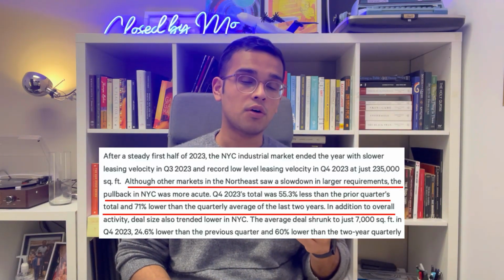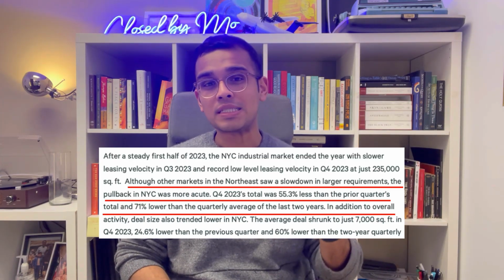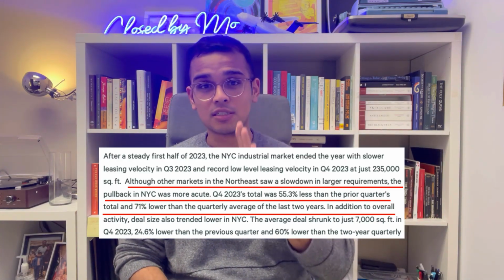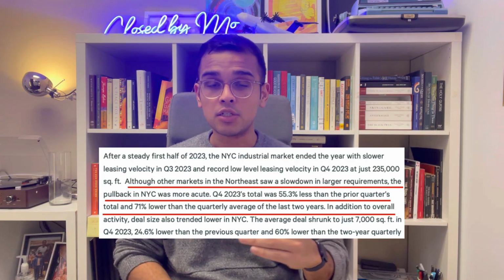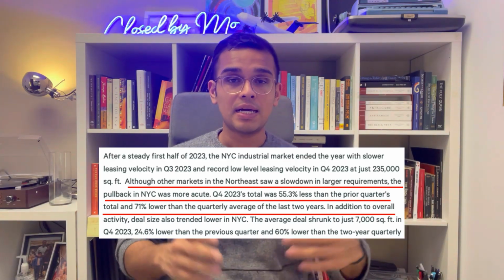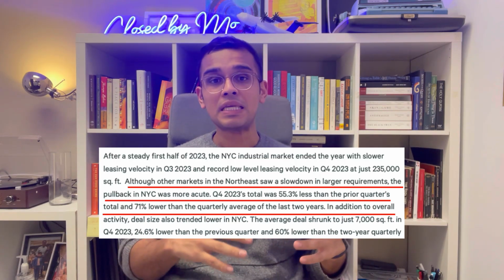Just to give you a broad idea about how much the industrial leasing side, or the demand for industrial space, has fallen, if you were to look at the data from the last couple of years, you would see that in Q4 2023, the overall demand, or the amount of new square footage signed, or the leasing velocity, was more than 70% lower than the quarterly average over the last couple of years. And even if you were to look back quarter over quarter, you'd see the demand in Q4 2023 dropped by more than 50% from Q3 2023.